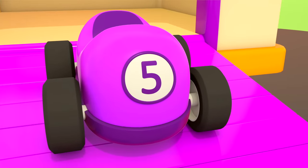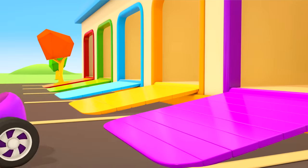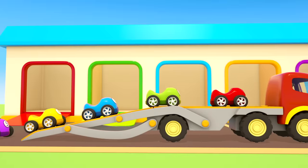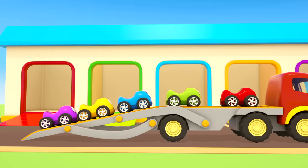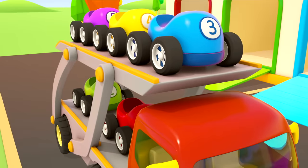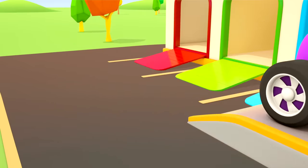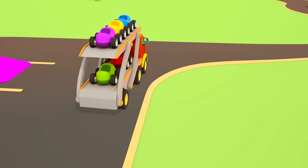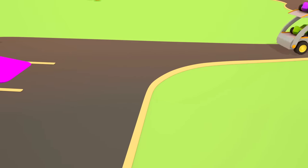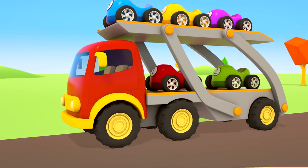1, 2, 3, 4, 5. The cars drive onto the transporter one by one. The platform rises. Now they can go. The transporter with the cars is driving along the road.